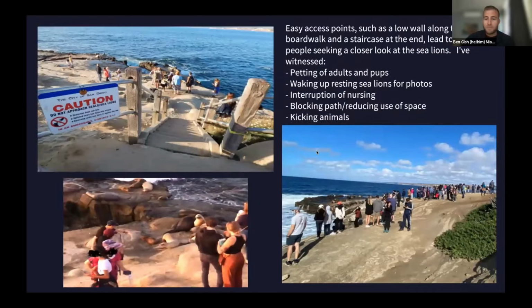On the right-hand side, that's a particularly busy day with a lot of visitors and tourists trying to get an up-close look at those sea lions. Here up in the top left is the staircase at the end of the boardwalk that leads down to that rookery. You can see there is a posted warning sign here. It doesn't necessarily do much to stop human traffic down there.